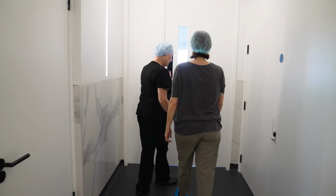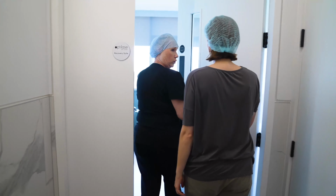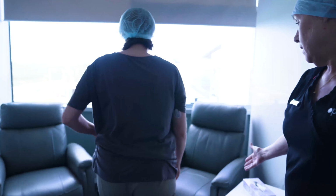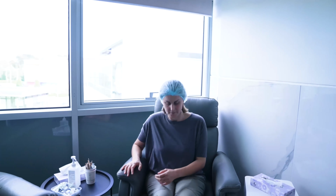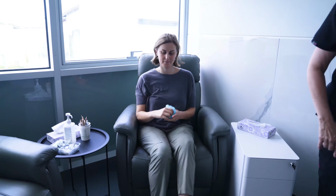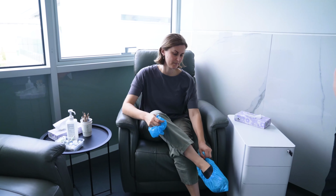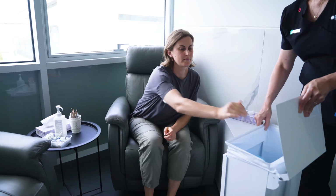So once the second eye is done, then we take all the drapes off. We put a shield on your eye. Then you are brought into the discharge room to recover for about 15 or 20 minutes. We'll get you a cup of tea or a cup of coffee and we will explain all your post-op instructions for you. You will be given a bag with all your drops to take home and clear instructions on how to take all your drops, and we'll check your follow-up appointment for the next day.